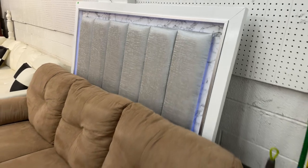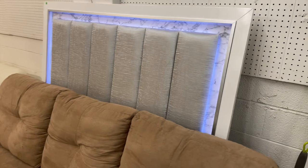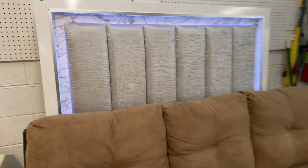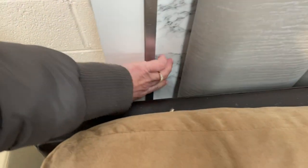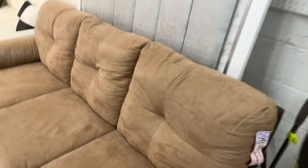Let me see. I don't know if it has a power button. Oh, there it is. See? Right, you can do it on both sides. There's a button. See? Okay, I'm gonna turn, see if I can get it to go down. See? Up. And we have to go to the other side. And off. Oh no, it's on and off. Sorry. Okay. And this is a nice sofa too. Sweet sofa.